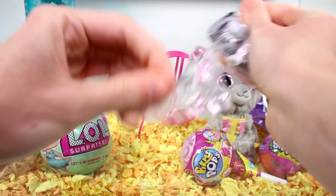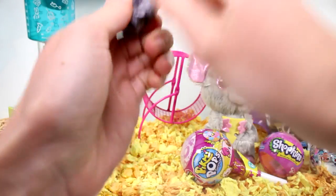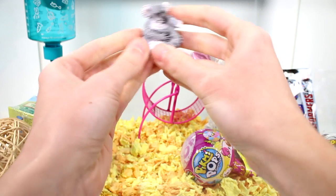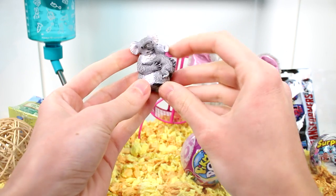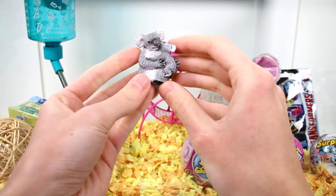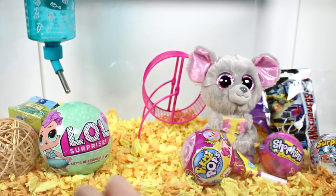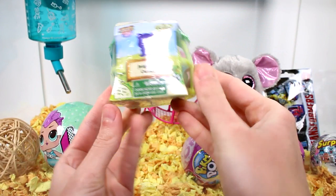It's the koalas. Yay! I love these guys. Alright, we're gonna take this bit off here. There we go. Look how beautiful. So it's a mama and her baby. Baby koala. Look, he's licking her. He's like, Mom, I love you. So cute. I think they're so good. I love those figures. They're the best. All right, let's go ahead and, speaking of animals, let's open the Jungle in My Pocket.